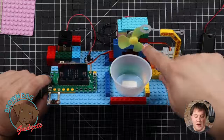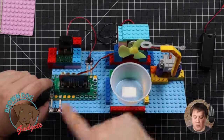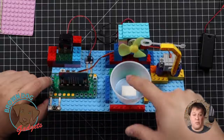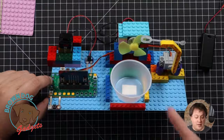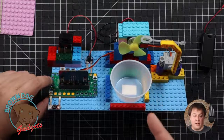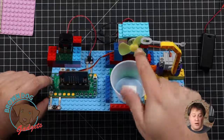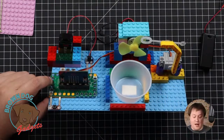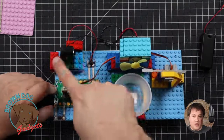So we have a servo, a powerful DC motor, our 9-volt battery, our bit board, and a push button here. And this is where you put a bunch of soapy water, because it's a bubble blower, as seen in our video. But this is a situation where we cannot control this motor from the microbit. It needs 9 volts of power, a dedicated power supply with high amperage, compared to 3 volts on this guy. So our relay is just turning this on and off.